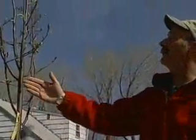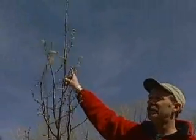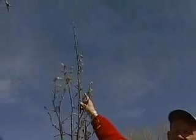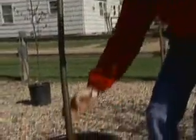Next, take a look at the trunk. You might as well start out with a nice straight trunk to begin with, and then look further up and make sure the tree has one single leader, one single stem that's higher than the rest. If you buy a plant like this, that little bulge showing, straight stem, good branching pattern, and one single leader, you bought a high quality tree.